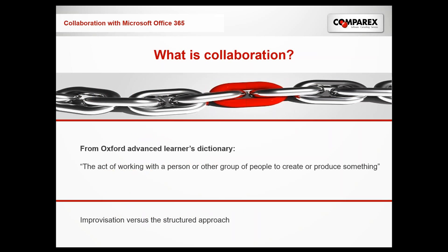All right. I thought it might be a good idea to give you the definition of collaboration. I looked it up, and it states the act of working with a person or other group of people to create or produce something. Therefore, as the definition states, collaboration is a joint effort of multiple individuals or work groups to accomplish a task or a project. Within an organization, collaboration typically involves the ability of two or more people to view and contribute documents or other content. We all know that we collaborate on a daily basis, but to what extent do we actually work with other people and not just alongside them?